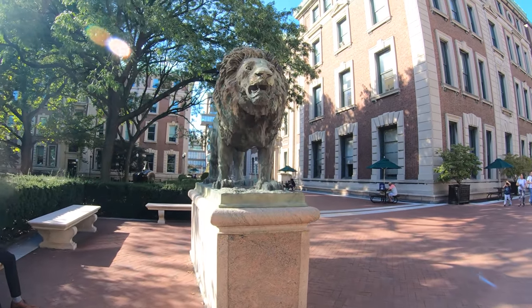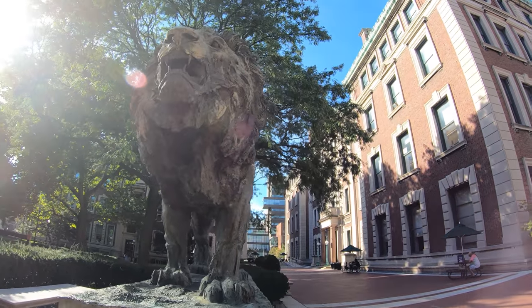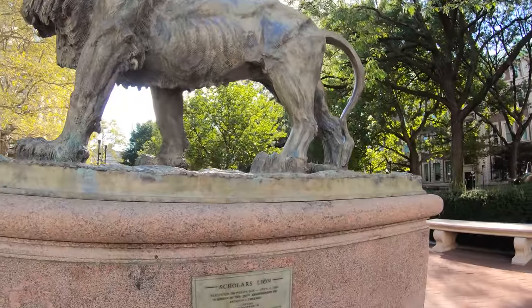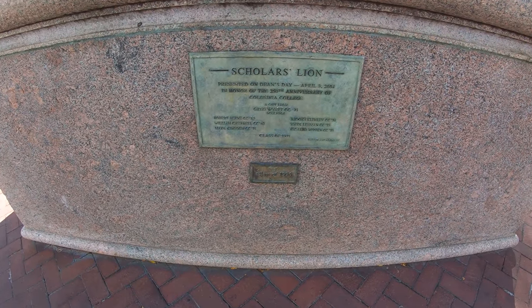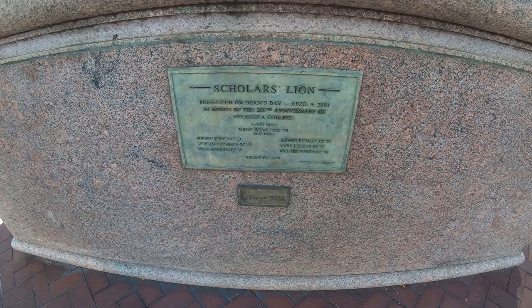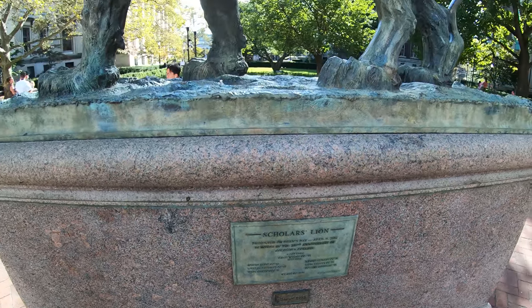This statue is really cool. It's a very realistic version of the lion. It's called the Scholar's Lion. Oh, I think it's recent. Also made by Greg Wyatt. Yeah, it's also made by Greg Wyatt, the guy who made the Peace Fountain. So this one is more traditional. Yeah, traditional, you're right.